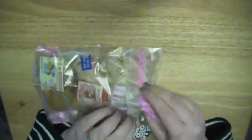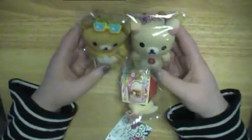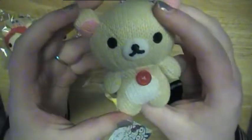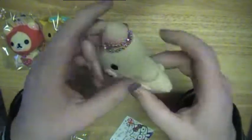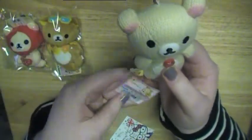So here is what she sent me, and I can already tell it's super cute. Oops, I think I ripped it. Oh no. Here we go. And inside are these really adorable Rilakkuma and Kurillakuma plushies. These are so cute. So let me open this one first. Oh, it's so cute. So here is Kurillakuma, and I love that it is like knitted. And oh, look at the little pad paws. So cute. And it's got a little pink heart that says Rilakkuma. This is totally adorable. Thank you very much.